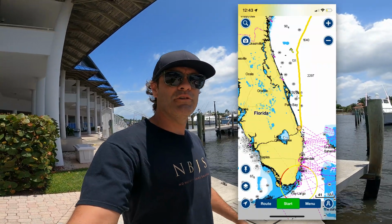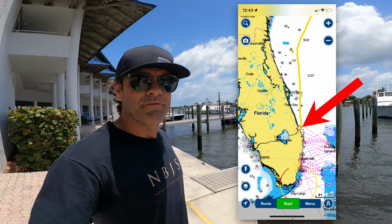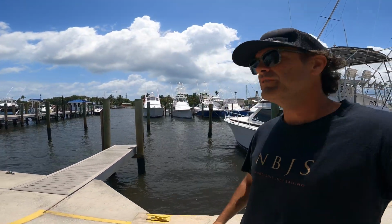Okay, we're here in Stuart, Florida. I'm here to meet Fred, Captain Sput. This is Pirate Cove Marina in Stuart, Florida.